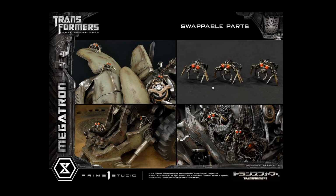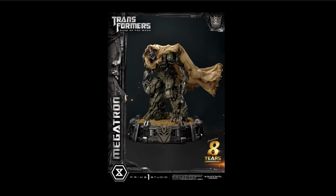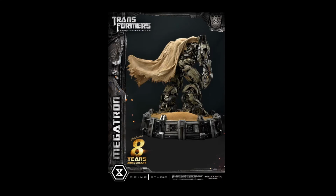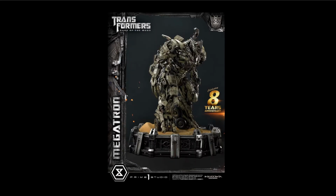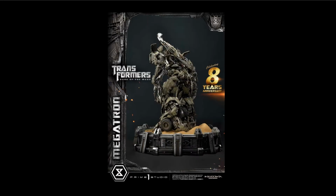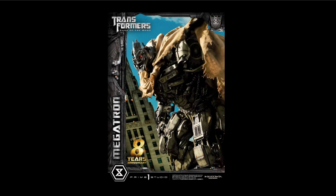And here you can get the little robots anywhere. They look like little spiders. You can put them anywhere you want for display. Here you have more. Man, let's go with these pictures. There's plenty of them. And I love that the shotgun can be placed in the back too. So there are so many options for this, and it has a lot of great detail.